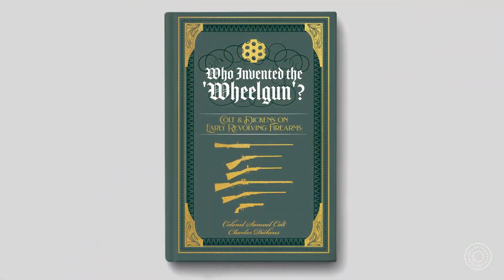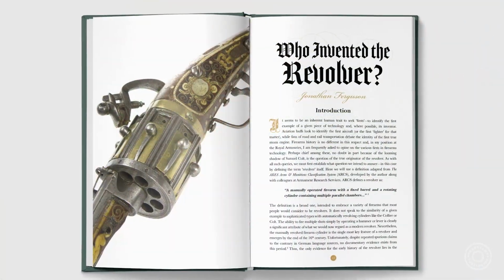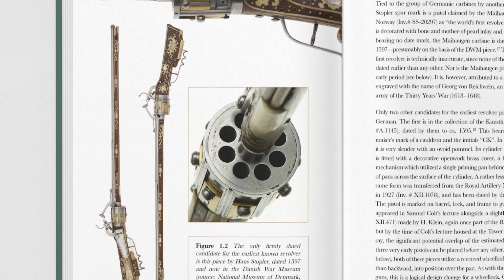Hello, it's Ben Nicholson, the lead author of Clockwork Basilisk, with my friend and colleague and co-writer John McLean here in Australia. We're going to look at the companion volume to Clockwork Basilisk, which is called Who Invented the Wheel Gun? Who Invented the Wheel Gun has 5 documents in it, which includes a new appraisal by Jonathan Ferguson of the invention of the revolver in its 300-year history prior to Colt.